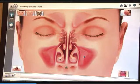You're reacting to things that you inhale through your nose. It causes inflammation, which causes symptoms. And it really affects an enormous percentage of the population.